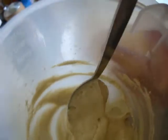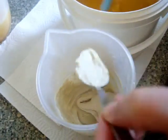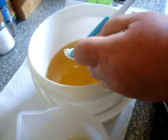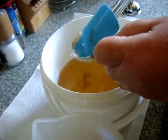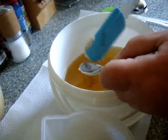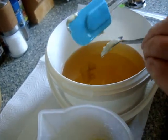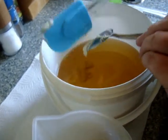This is our milk and clay mix. A little bit stodgy because I didn't put enough water into the clay and it's all clagged up on me. But no matter, it's all going to be blended in here anyway. So this has the triple milks again: buttermilk, goat's milk, and coconut milk.